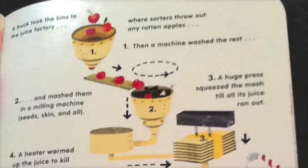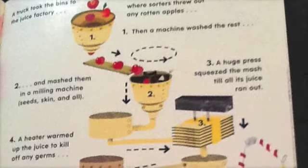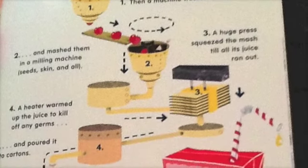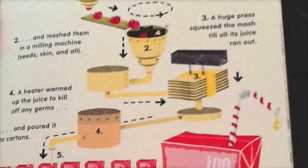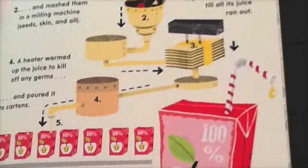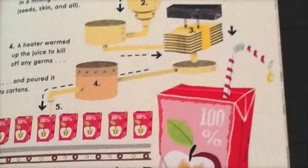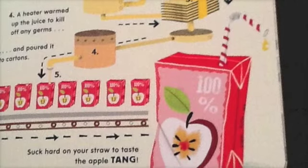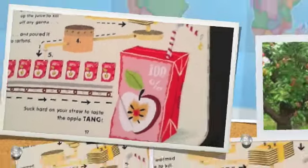A truck took the bins to the juice factory, where sorters threw out any rotten apples. Then a machine washed the rest, and mashed them in a milling machine. A huge press squeezed the mash till all its juice ran out. A heater warmed up the juice to kill off any germs, and poured it into cartons. Suck hard on your straw to taste that apple tang.